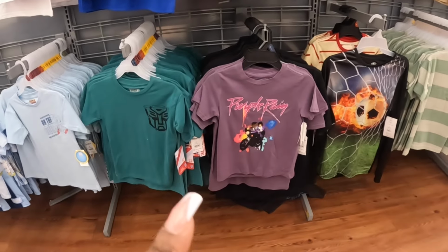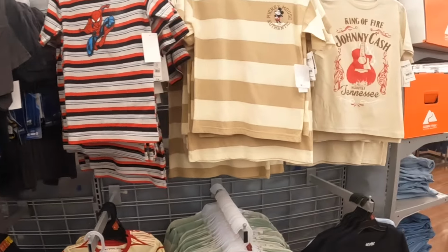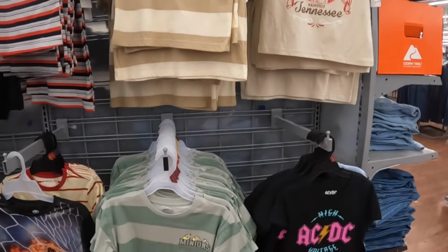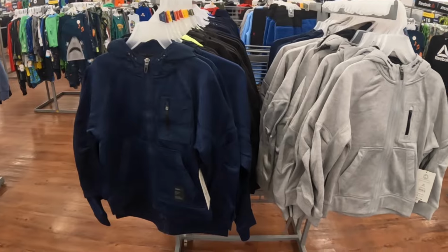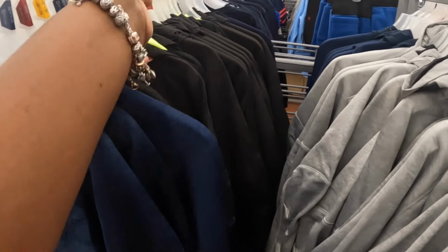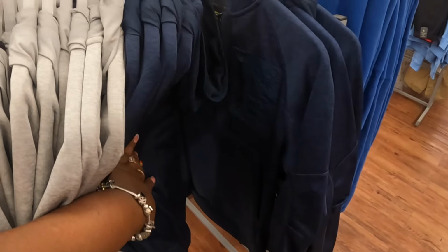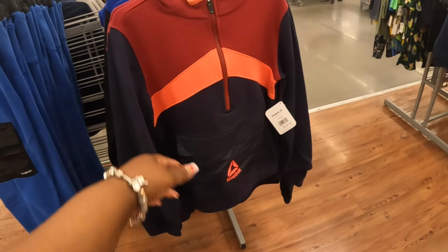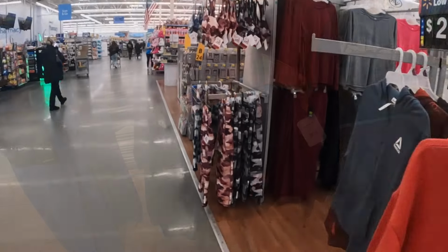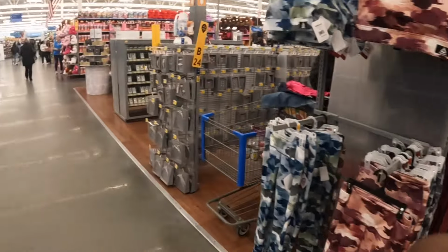Purple Rain. That's cute. That top is $8. Transformers. Batman. These tops for the boys. These are $17. I like that gray one. It's also blue and black. $15. This is $20. All right, I was gonna come back over to the women and show you guys some more pieces, but there's not much going on, so let's see what else they have going on in here today.